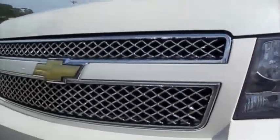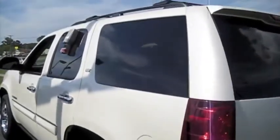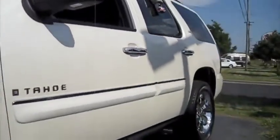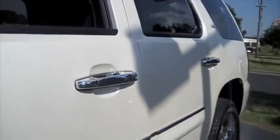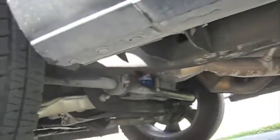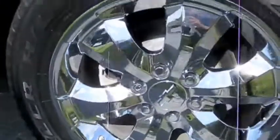Got a real nice hood design. Two little raised areas right here give it a little bit more of a sporty appearance. And you got your chrome mesh grille. Chrome tow hooks. Rims look beautiful on this thing.